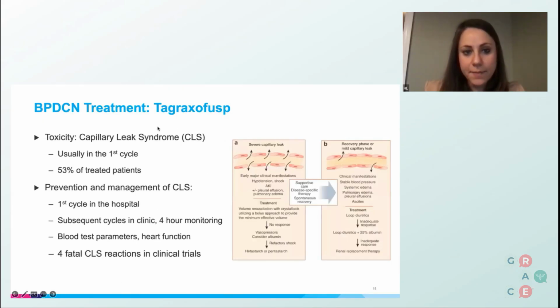Tagraxofusp does have toxicity that's very notable and important to recognize, and it's one of the reasons that this is really only given at specialized centers. The main toxicity, the most common toxicity, and the most frightening toxicity is this thing called capillary leak syndrome. This occurs when the small blood vessels called capillaries end up becoming leaky. The cells that line these very small blood vessels start to move away from each other, and the fluid portion of the blood, as well as some of the protein, starts to leak out.